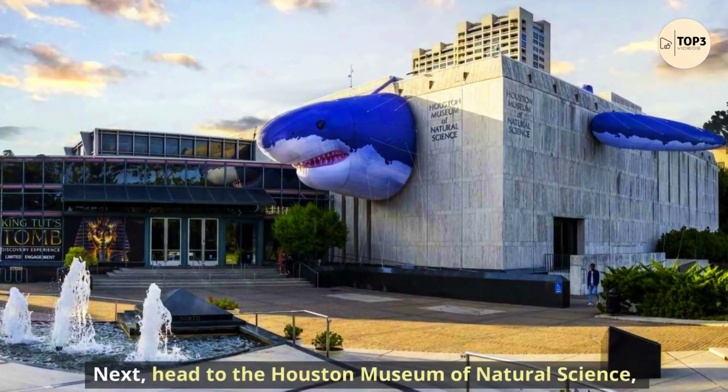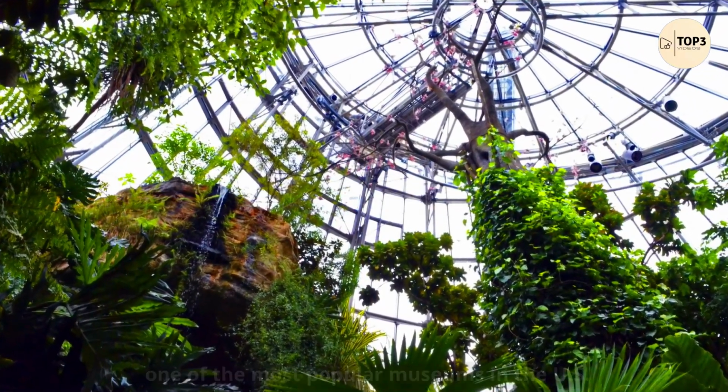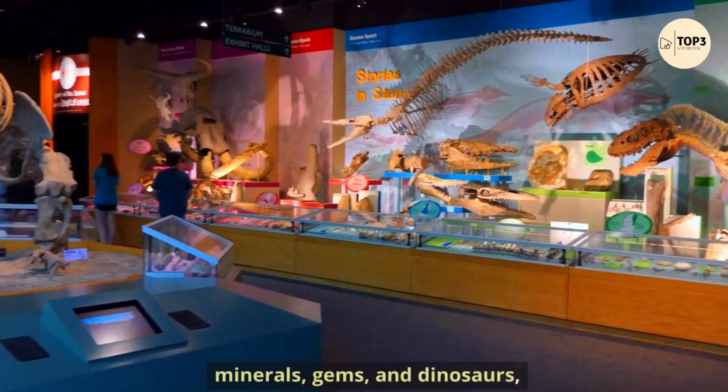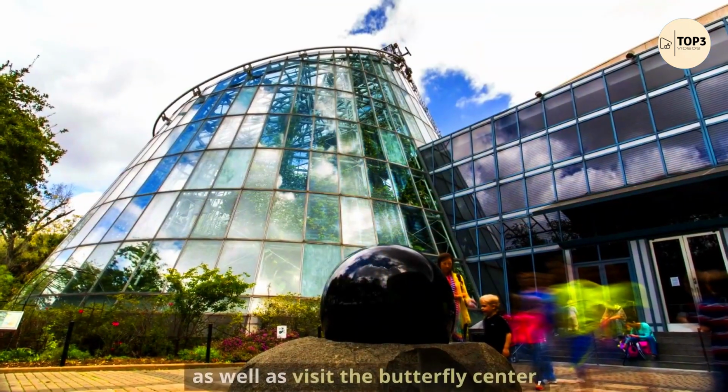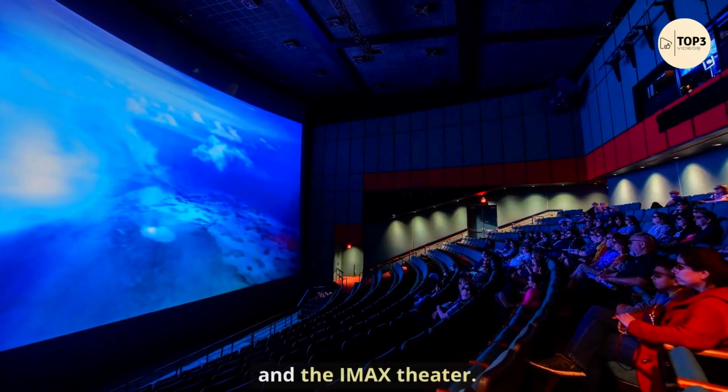Next, head to the Houston Museum of Natural Science, one of the most popular museums in the U.S. Here you can marvel at the impressive collection of fossils, minerals, gems, and dinosaurs, as well as visit the Butterfly Center, the Planetarium, and the IMAX Theater.